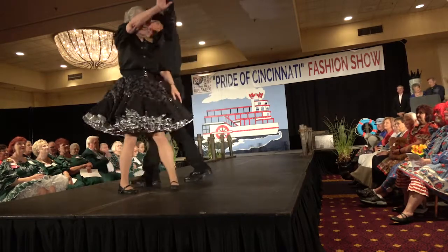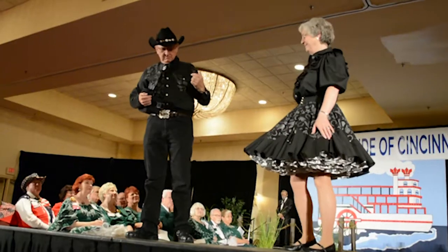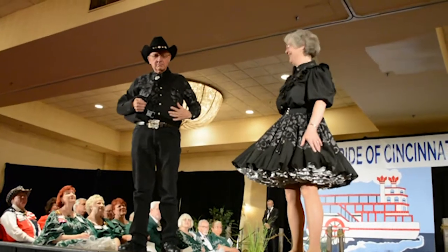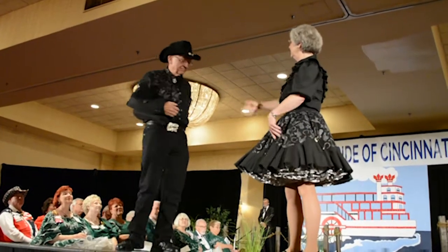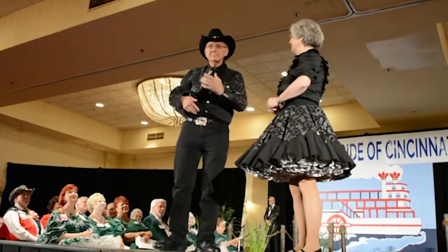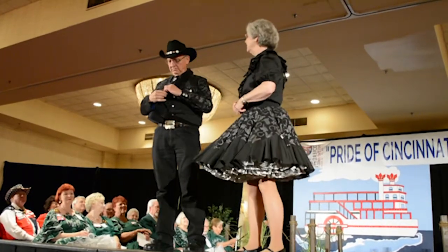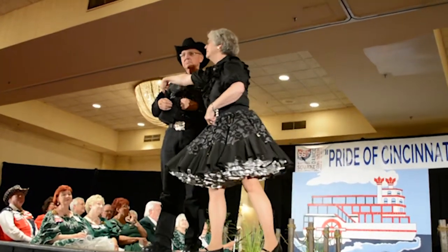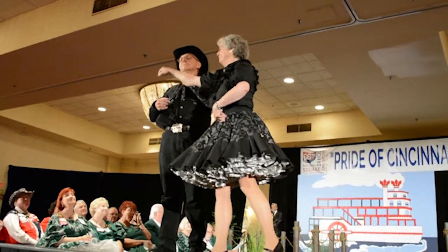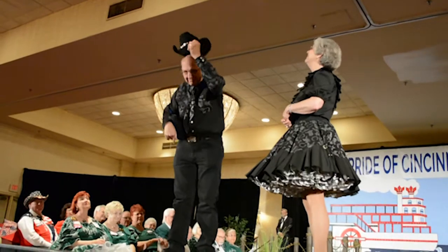The front of John's shirt is half the printed fabric and half solid black with a printed pocket. The sleeves are the opposite fabric from printed cuffs. The shirt is accented with silver buttons. The fabric tie is set off by a silver National Square Dance Convention tie slide and buckle. Black boots and a black satin hat set off John's outfit.